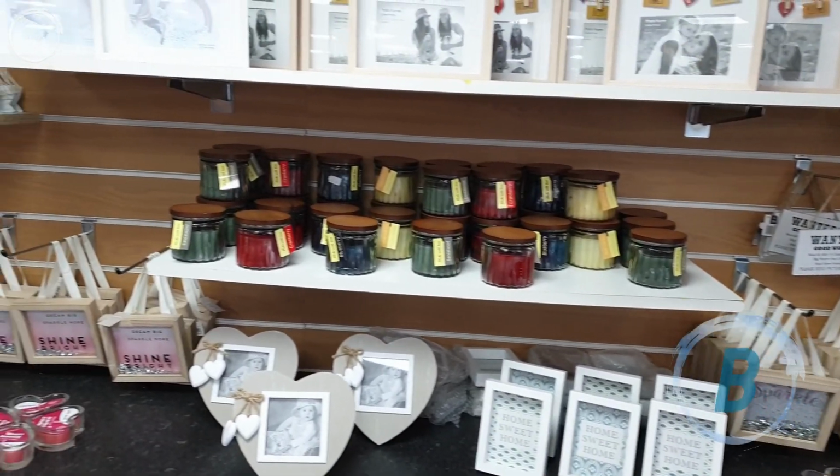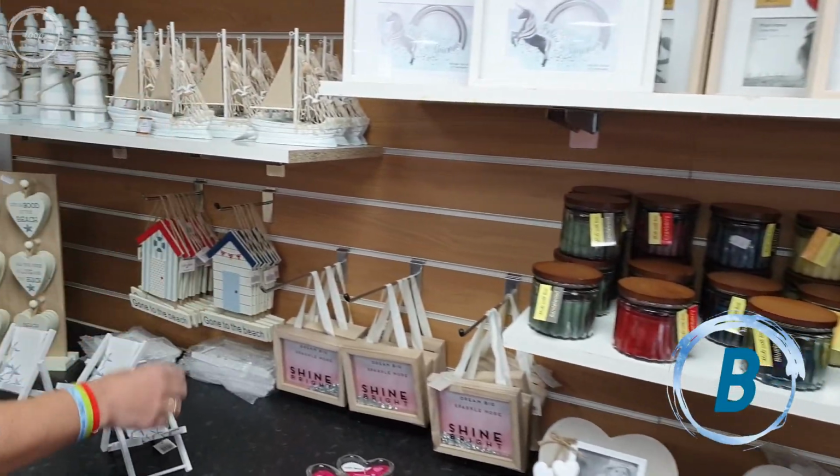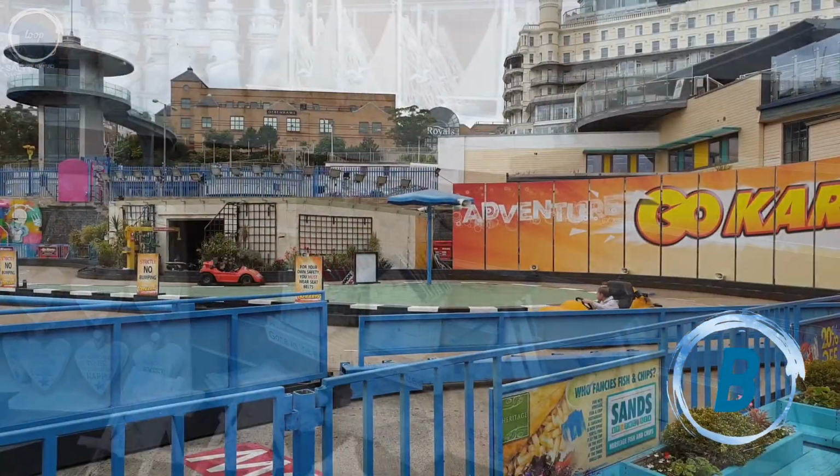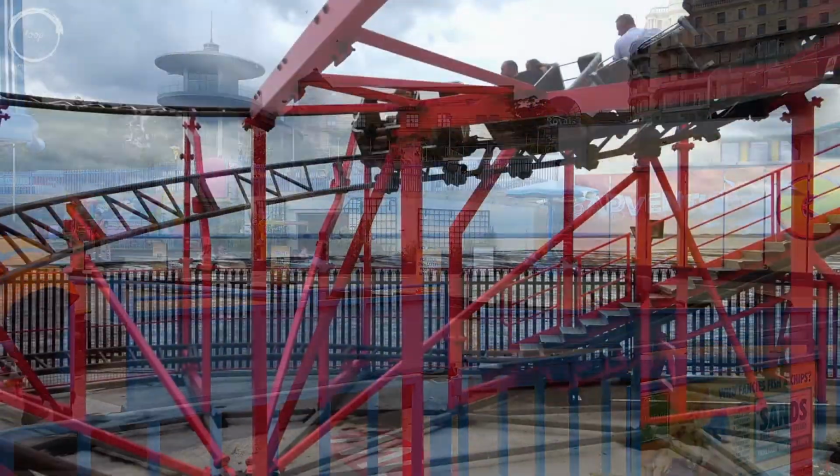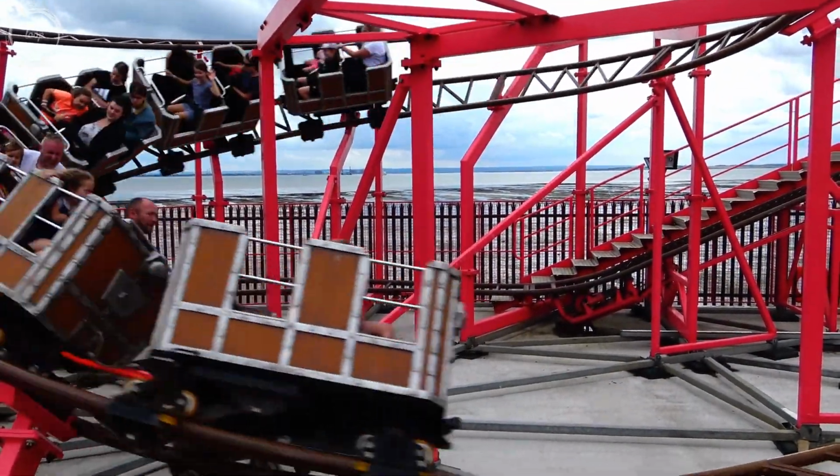Rating this a B. Generally good value for money all round. You can stretch a £22.50 wristband a long way if you choose to. Equally, it's not a bad price to pay if you're only intending to spend a few hours at the park.